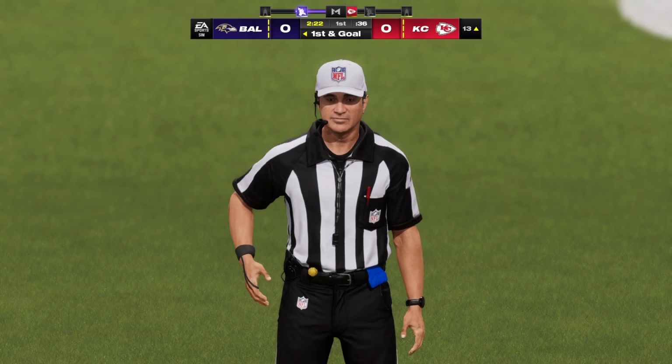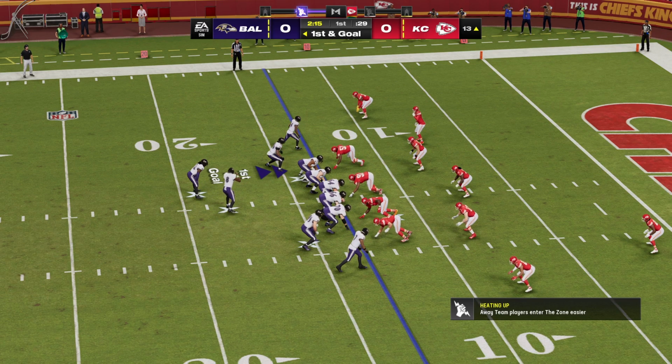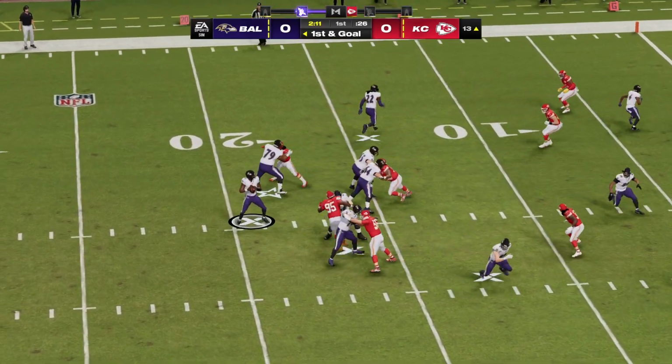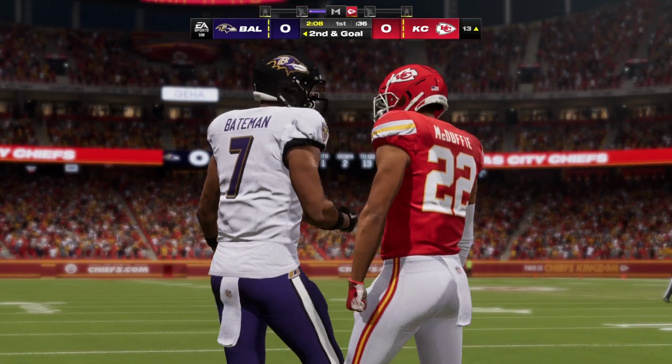And let's remember how difficult it is for the center, because remember, he's got to snap the ball to put the play in motion, and sometimes you got that big guy on your nose. You got sometimes where he's coming at you at an angle. It's a difficult job for him to snap the ball and then execute his block. Now a throw to the end zone on first down, but it winds up incomplete.